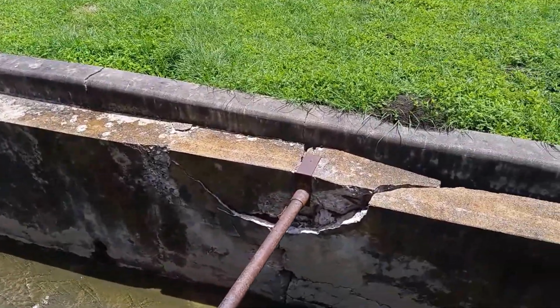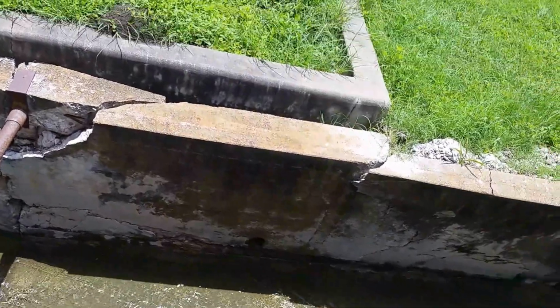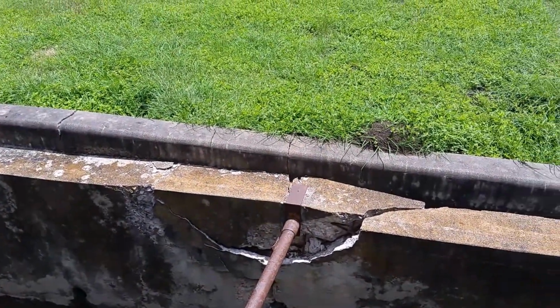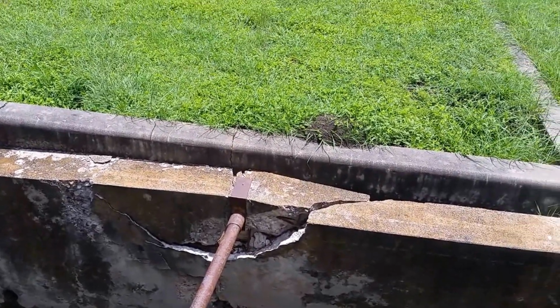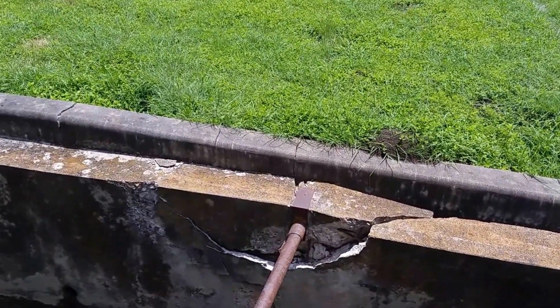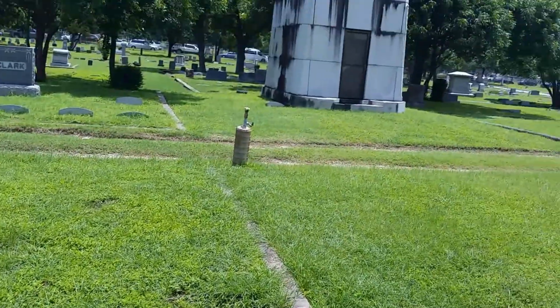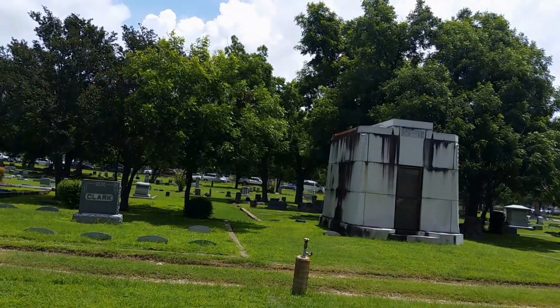So when we start addressing the issues, again, this section here does have weep holes. Kind of hard to see, but again, you have blowouts in the walls here where things are moving in. You actually do have some rebar in this one. Again, here's the Hamilton lot here.